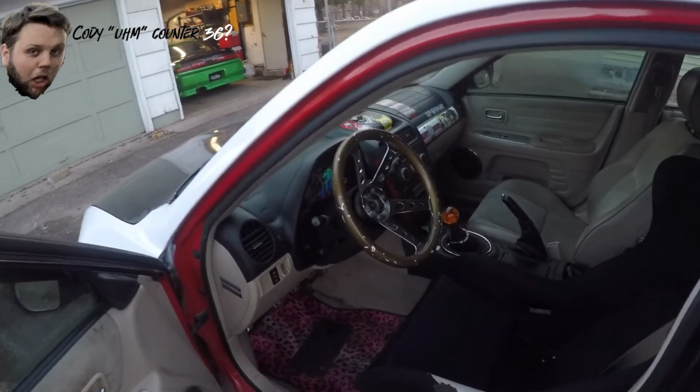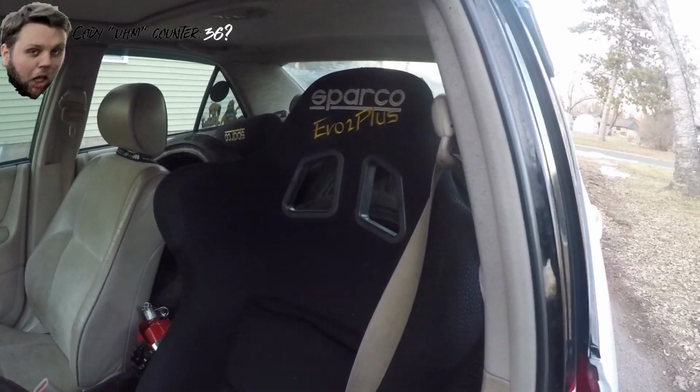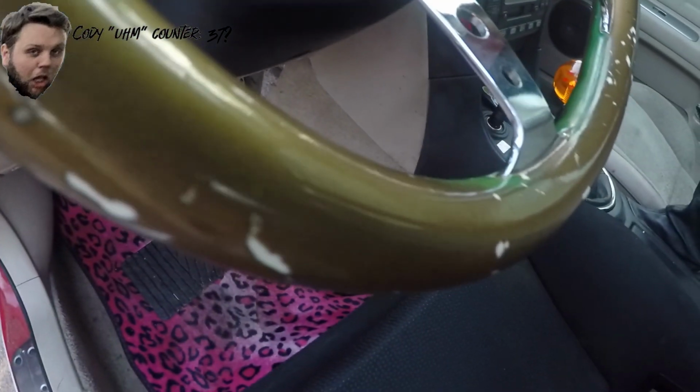Interior is relatively stock on this one, besides a homemade seat rail with an old school Sparco Evo Plus seat. Japanese steering wheel that I got as a gift from my buddy. Super JDM with all these sweet cut-ups, you know. It's going to be repainted eventually.